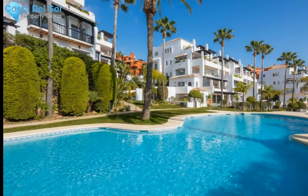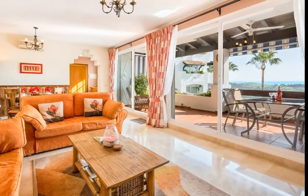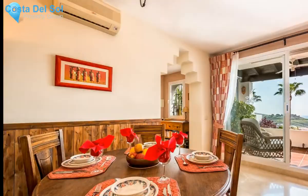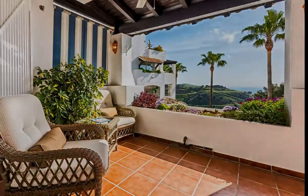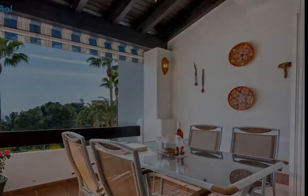Remote viewings available for this property. This property has a first occupation license and a rental license. Great investment. Beautifully presented two-bedroom, two-bathroom large elevated ground floor apartment with breathtaking sea views.